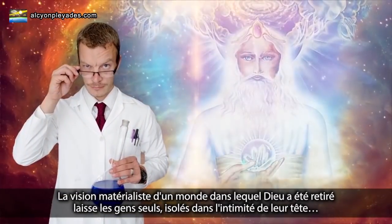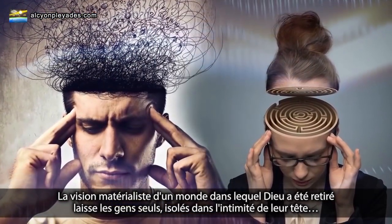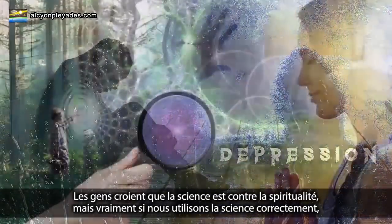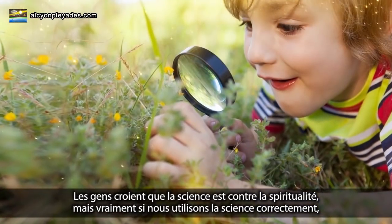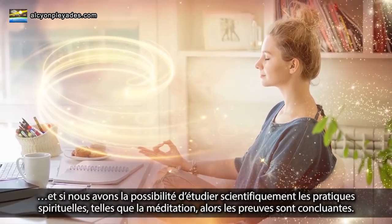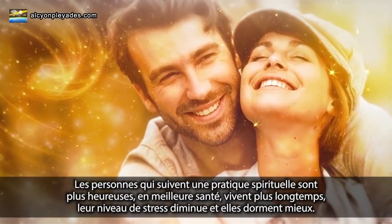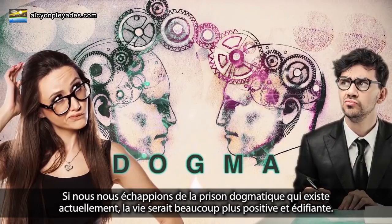The materialist worldview from which God's been removed leaves people alone, isolated in the privacy of their skulls, and is a world that's meaningless and depressing, and that's why depression is the endemic disease of modern societies. People think of science as against spirituality, but if you actually use science correctly and look in an open-minded way, you study spiritual practices scientifically, like meditation, for example, then it turns out the evidence is overwhelming. People who do it are happier, healthier, live longer, have lower stress levels, and sleep better. If we escape from this dogmatic prison that science is in at the moment, it could become much more positive and life-affirming.